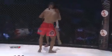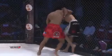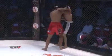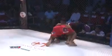A Sanshou background, Team Lakay out of the Philippines, Jomar Pak. Two fighters, exact same height, nearly the exact same age and the exact same record. Does it get any better matched than that? No, I'm really excited about this match. When we put this one together, I was thinking this was going to be such a very important fight, especially at this weight division. And he completes the takedown.